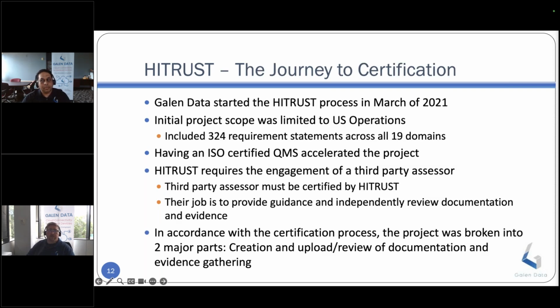So our journey to certification: we started the HITRUST process back in March of 2021, and the initial project scope was limited to just US operations. We didn't have any customers in the EU yet, and that was a requirement by HITRUST before we could gain EU certification for our operations. So we started with just the US, and that included 324 requirement statements across all 19 domains. HITRUST itself breaks down the assessment into 19 domains, and each of those domains has a variable number of requirements that you have to meet. So that's how that broke down.